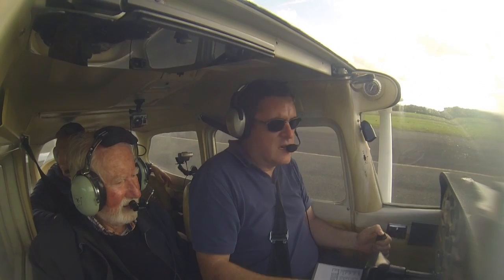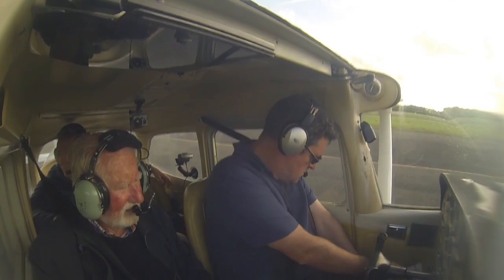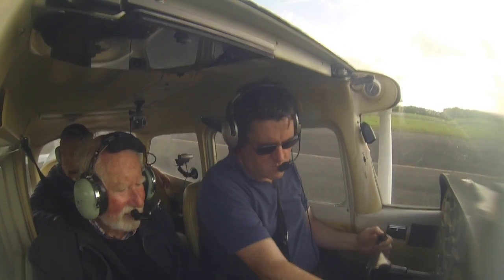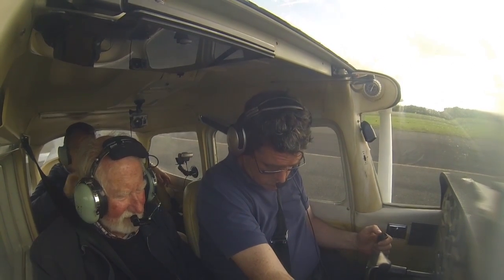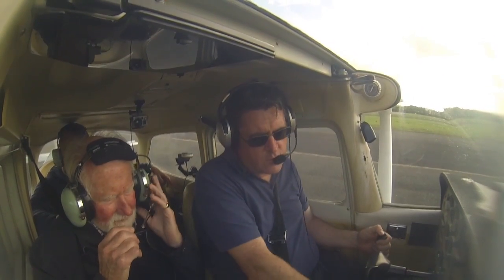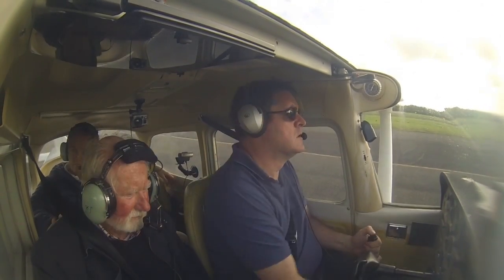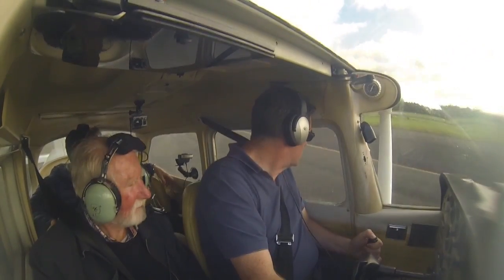And Echo India, Echo Yankee Juliet is ready to copy clearance. Echo India, Echo Yankee Juliet. Squawk 0431 after departure, left out Palmerstown, not above 2,000 feet. QNH, correction, next frequency, Dublin Tower, 118.6. So 0431 for the squawk, and after departure, left turn to Palmerstown. Cleared for takeoff, and left turn out, Palmerstown, Yankee Juliet.